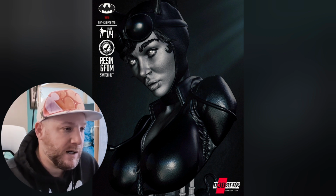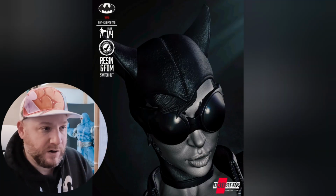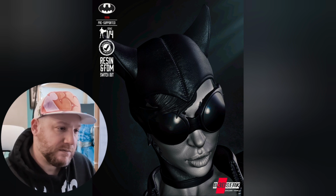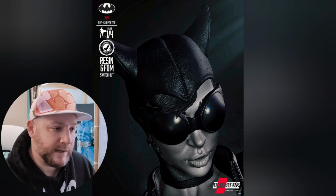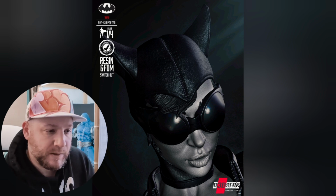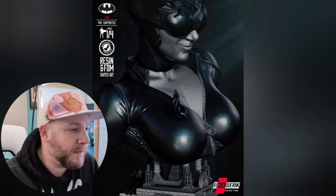So the eyebrows look a little bit crazy here to me, but I don't know, maybe that's just the image. Let's see. And then you also have the option of having the goggles down over her eyes. It looks okay. The cowl looks a little funny. Maybe it's the angle, the way it's on her head, but again, could be just the angle. So, I mean, not the greatest work in my opinion.